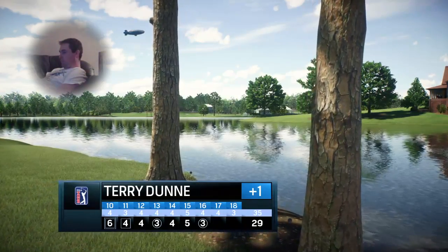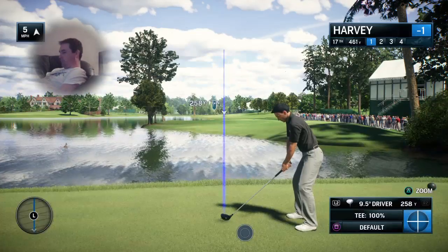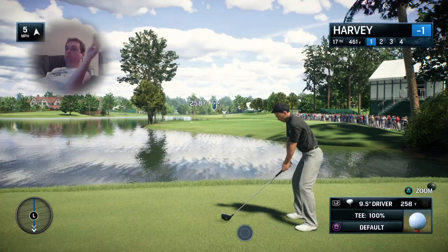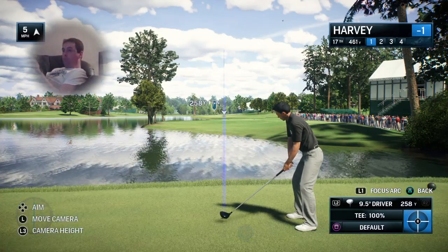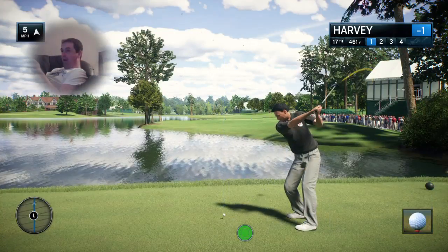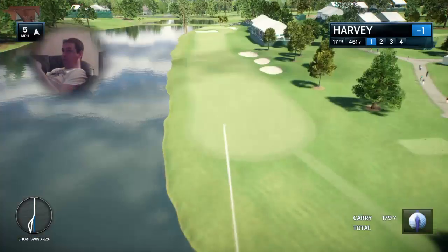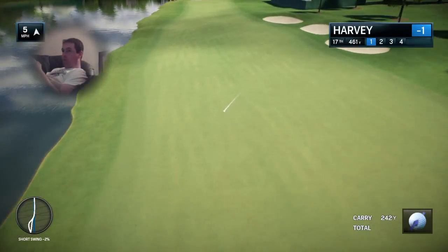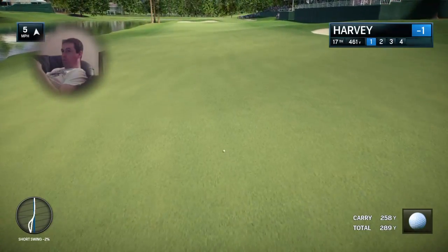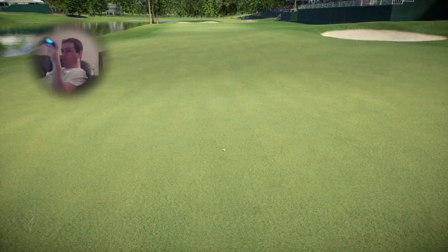Over the last decade, the 17th at 455 yards with that water looming left has proven to be one of the most dramatic holes in golf. Oh, beautiful swing, and the result is every bit as good. Really well played onto the fairway here at the 17th.